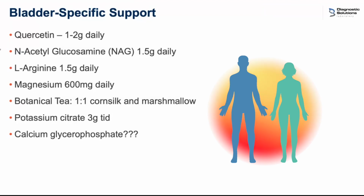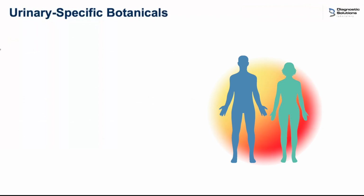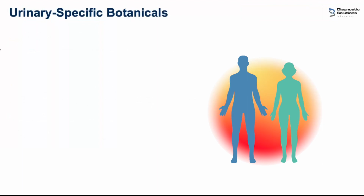In addition to the above supports, you may consider introducing supplements specific for visceral nociception or pain perception. Some of my favorites there are butyrate, melatonin, and vitamin B5. Now let's move on to urinary-specific botanicals. I've listed some of my favorite botanicals with urinary and pelvic organ affinity that you may consider tailoring to your patient's case. I've broken them down by action, and I won't go deeply into the specific botanicals, but I'll talk briefly about the different categories.